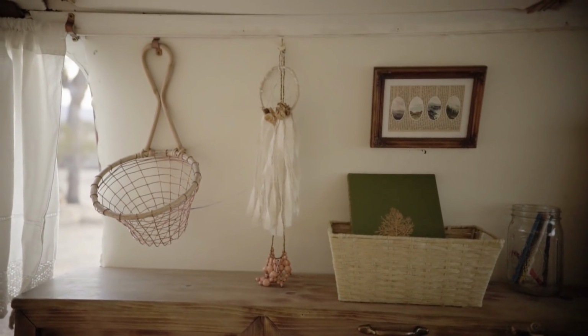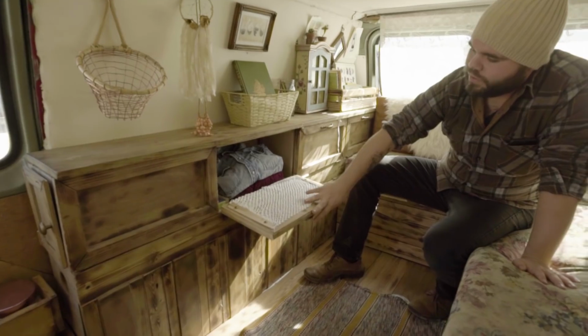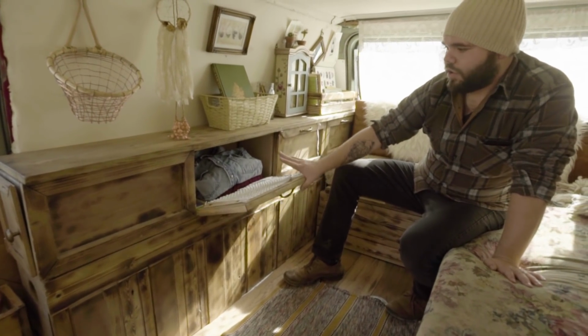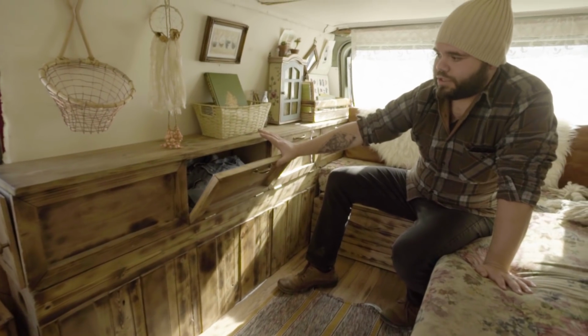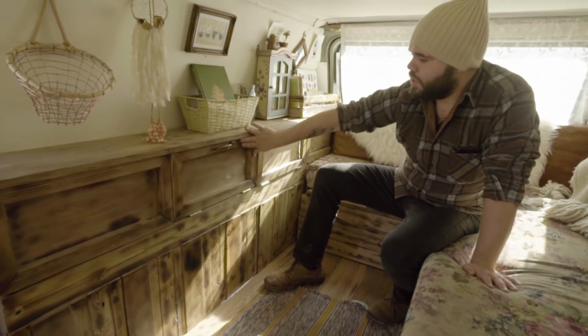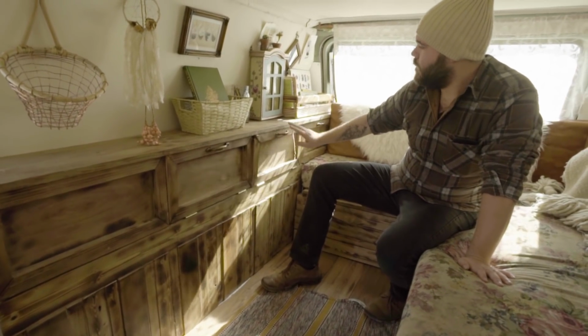We have 3 different drawer areas, all for our clothes. So Stella has one, I have one, and Sarah has one. They're all the same size and we can fit pretty much everything we own other than a coat or two in here for each of us. So each of us has our own.